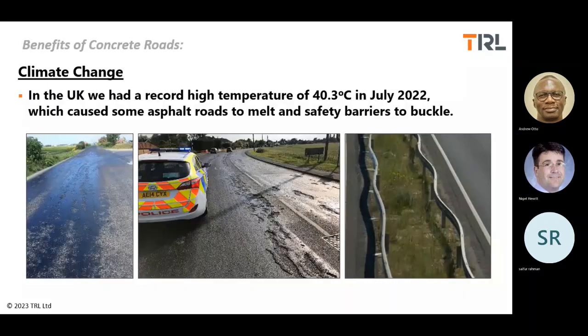Climate change. In the UK, we had a record high temperature in 2022 of 40.3 degrees. So that's a record. It caused some asphalt roads to melt and some safety barriers to buckle. I've never seen this before happening to safety barriers. Look on the right there. It's a great photo, but I've never seen that before. Now, with the asphalt roads, it was just one or two that were affected, but you can see that there's lots of fatting up there, and the bitumen has flowed to the surface and actually stuck to tyres. You can see in the middle, it just got too hot.